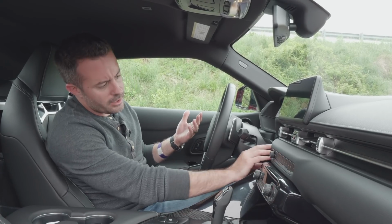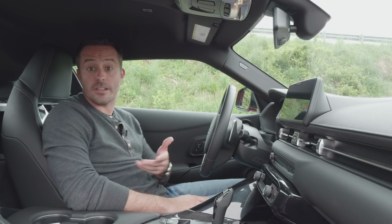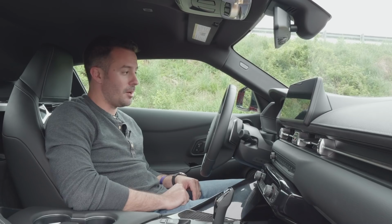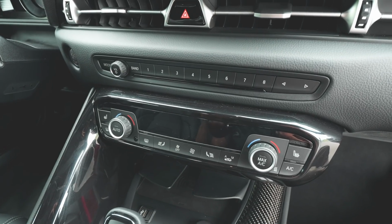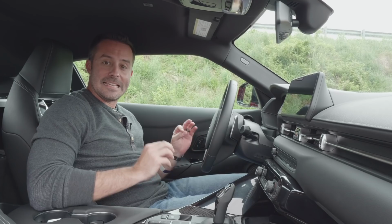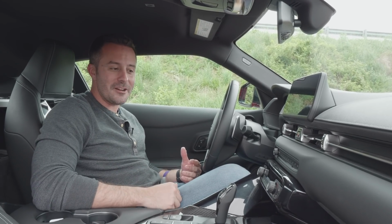I mean, listen when I turn this thing on. That chime. The exhaust sounds cool, but that chime is 100% BMW. Steering wheel, BMW. Shifter, BMW. Entertainment system, BMW. Climate controls, BMW. All these buttons right here, BMW. Everything is BMW. It even smells like a new BMW in here.